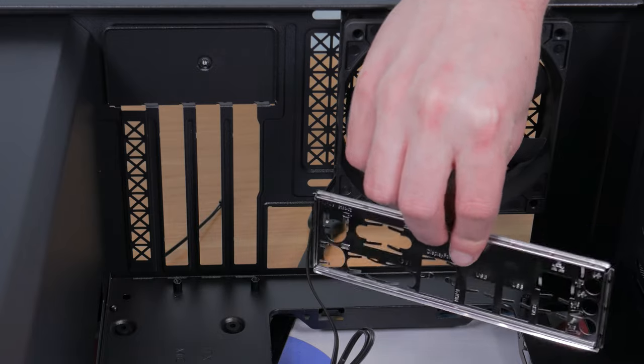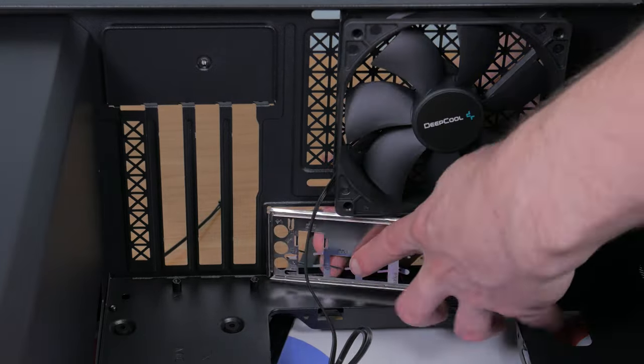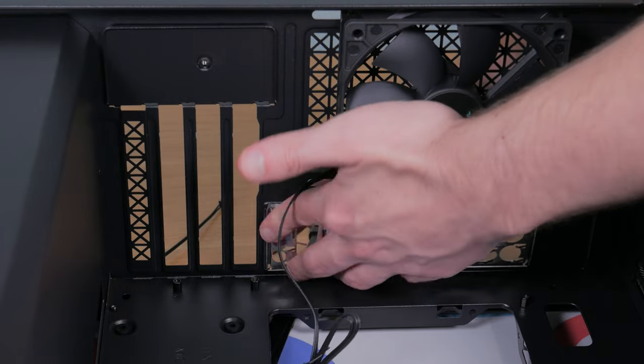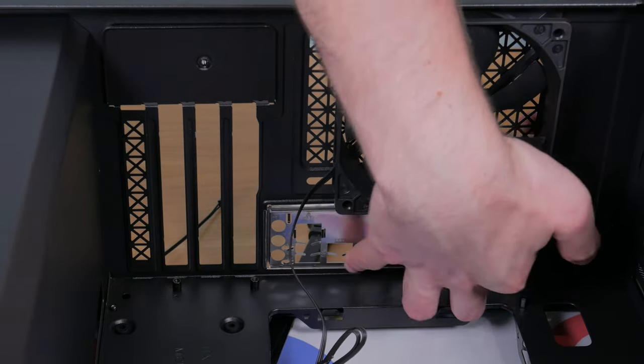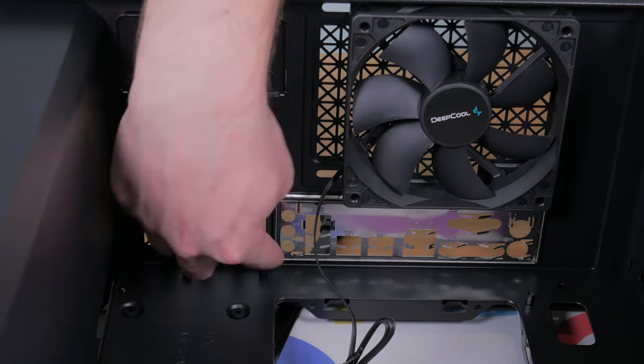With that done, take your I/O shield and orient it like this, then lower it down to the I/O cutout, and press in each corner one at a time until they snap in and the I/O shield is secure. This can be a little annoying, but just keep at it until it's fully in place.